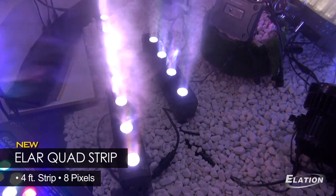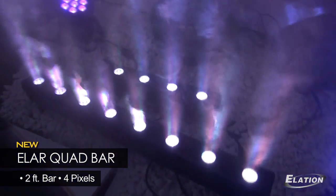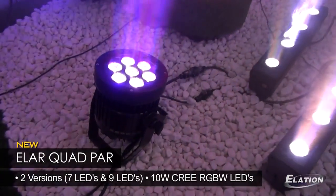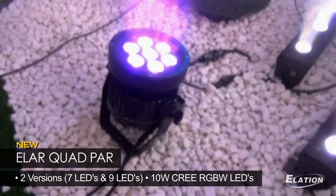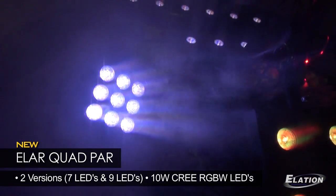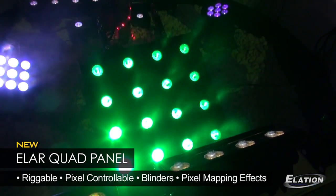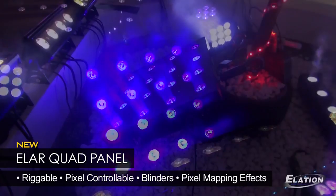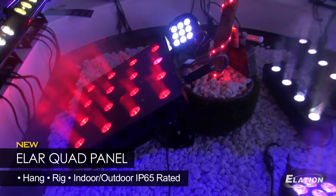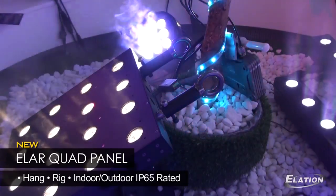You've got the ELAR Quad Strip, which is a 4-foot strip, the ELAR Quad Bar, which is a 2-foot bar with 4 pixels, 8 pixels on the strip. We have two versions of the ELAR Quad Par, one with 7 LEDs and one with 9. All of these are 10 watt Cree LEDs, RGBW. And then finally our ELAR Quad Panel, which is a riggable, again, pixel controllable LED panel designed for blinders and pixel mapping effects. It can also be hung, rigged, similar to a video panel. And again, all products are indoor, outdoor, IP65 rated.